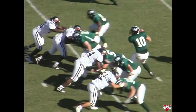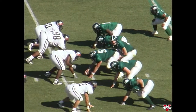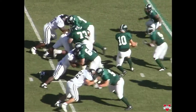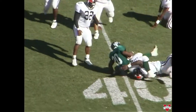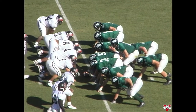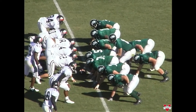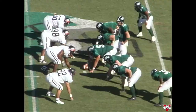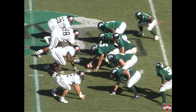Josh Bryant still in there. He wants to throw out in the flat. Catches it, and we bring him down at about the 30. Second and 2. Bryant inside handoff again. We knock him down. Almost broke a tackle, but a good tackle. The two backs are right behind the guards in the I formation. They try for the quarterback sneak, and they get it. First and 10 for Delta State at the 48.